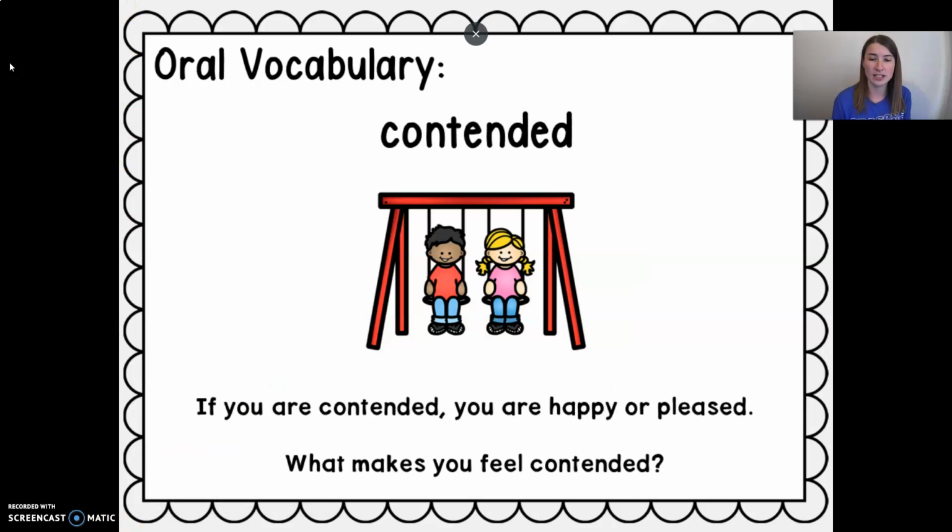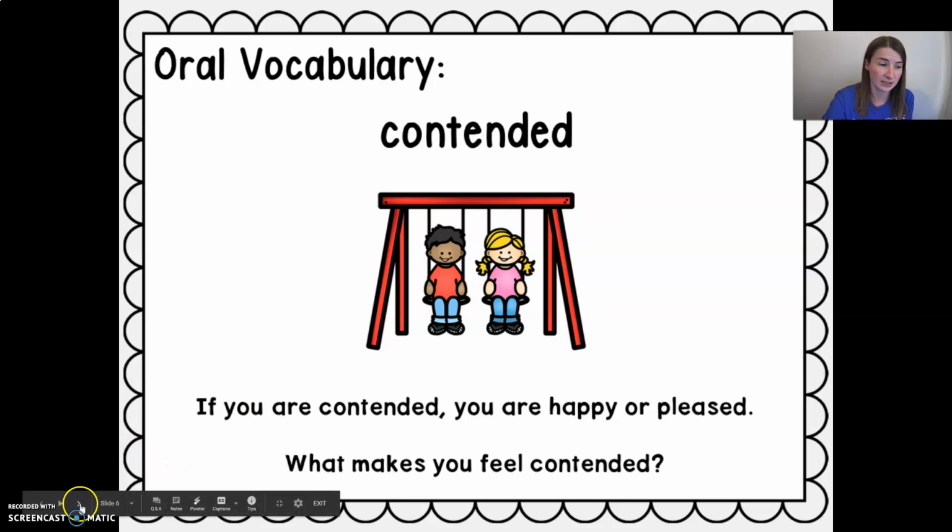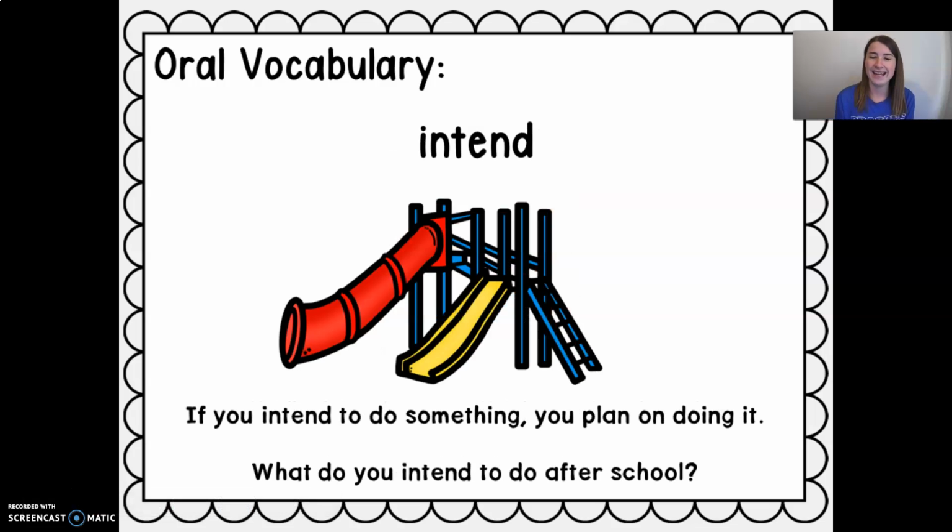Contented. When you are contented, you are happy or pleased. So you're content. Content is another word for that. So if you're content, you're happy. So they're playing, so they're content. All right, indeed. Indeed. You plan on doing it, right? Intend, right? If you intend on doing something, you plan on doing it.